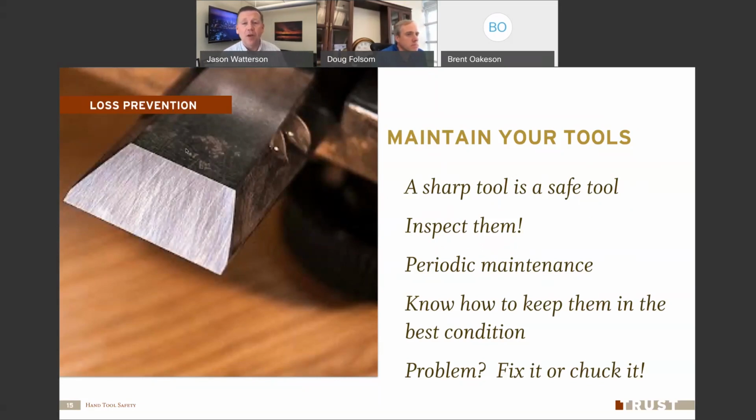There are some things that we need to do on periodic maintenance. It might be lubrication, cleaning, and repairs that we have to do. Periodically go out and take a look in the tool crib and inspect the tools that we have. And if there's any problems, fix it or chuck it.